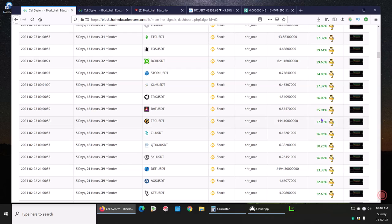So you can see all these are running after 5 days in the 20s, 27%, 34%. Now, someone who just wants this to pretty much run automatically, you could definitely set this at, say, 25%, 23%. Every one of these would hit profit after 5-6 days, boom, boom, every single one of them. And that's really an incredible profit for a fully automated system.